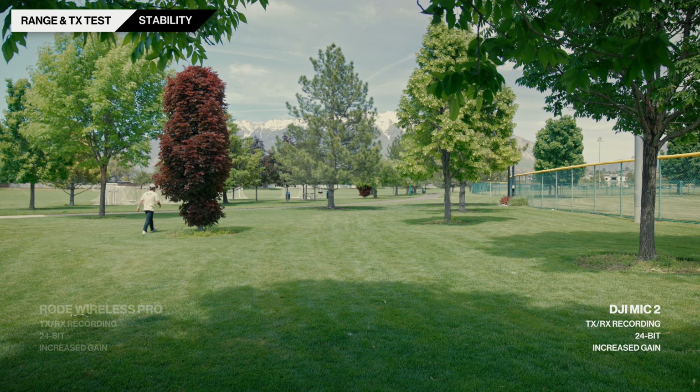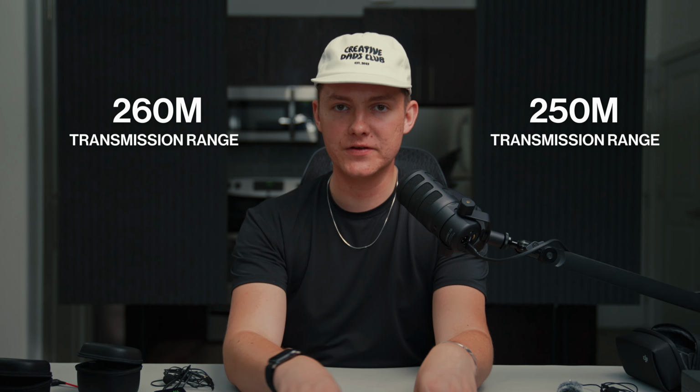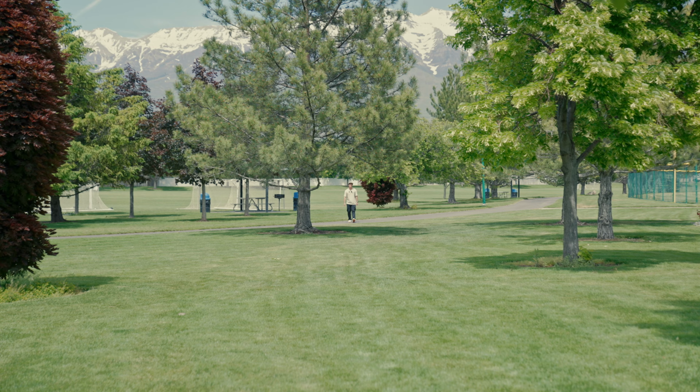I wanted to go around and see if we lose audio at any point. I don't know, Austin, what do we think? Looking back at that footage, it was really interesting to see how well both of them did. Though the Rode does boast 10 more meters of range, 260 versus the 250 of DJI, you're never going to be recording that far away. So both handled themselves very, very well.